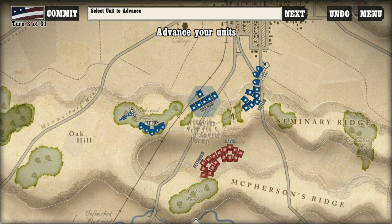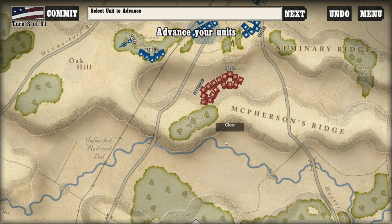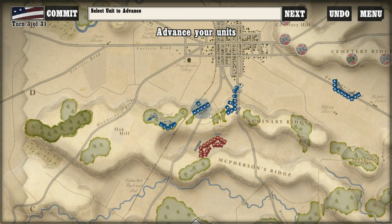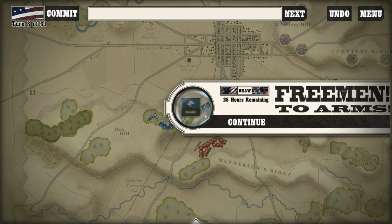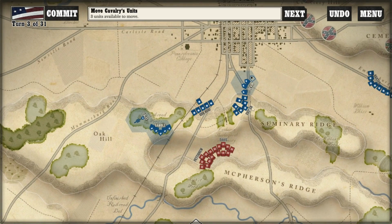So I'm not going to advance the Iron Brigade all by themselves to face off against 2 brigades of combined strength, but it is pretty cool to be able to see that we just wiped out 2 enemy infantry brigades. We just took out, I want to say, 40% of Heath's division's strength, and they're gone for the rest of the battle, so that's very good for us. So that's the end of that combat phase. Go ahead and hit commit, and now it's the cavalry's turn to move.